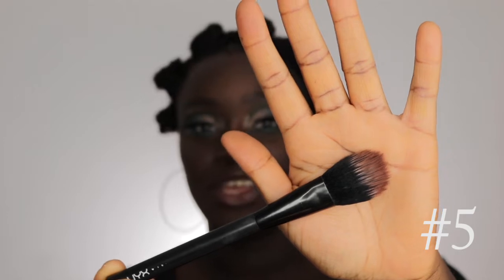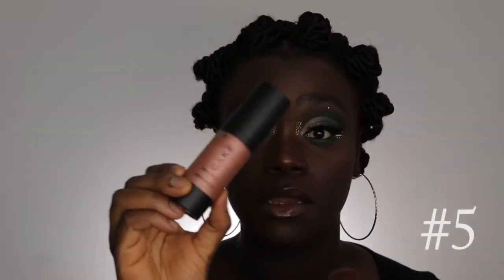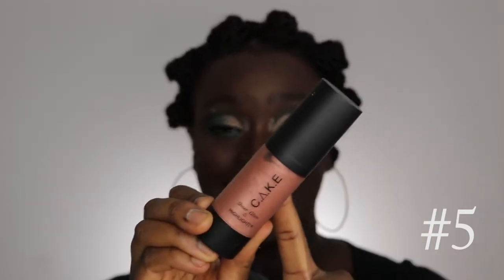One of my favorite things to do is take some liquid illuminator and a very fluffy brush. So apologies, I've just used this brush for bronzer. This brush, I'm so sorry it's dirty, but this brush is the dual fiber powder brush from NYX Cosmetics, and I use that along with the C.A.K.E liquid illuminator, a very thin layer of this, and buff it into the skin. It's so gorgeous. The shade that I have here is called Fake It. They have a few shades. It creates a really beautiful base for your foundation.